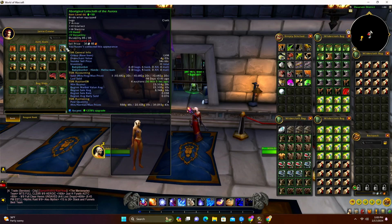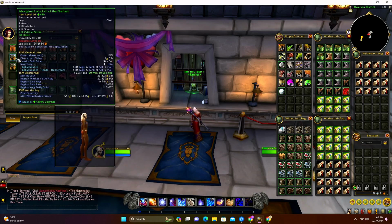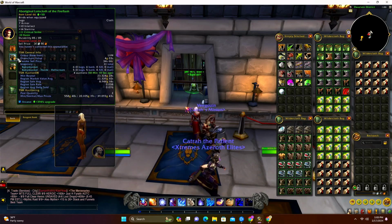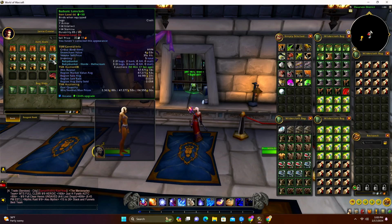23 or 22,000 in value, so not bad there. And then we actually do have, what is it, looks like 6 of those. And then we have the barbaric loincloth. We have only 2 of those, and that one's actually pretty high. You're looking at 47,000 gold region value there.